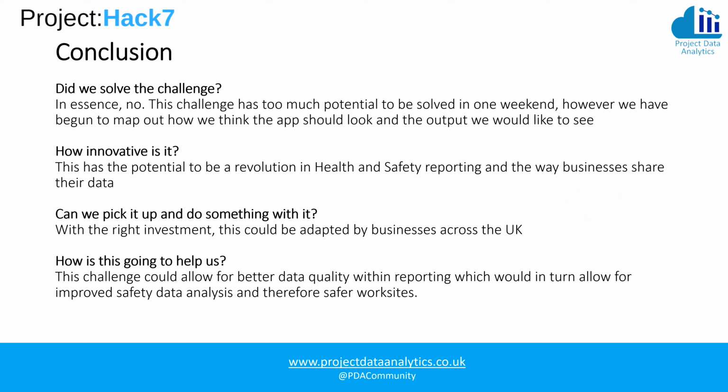Regarding whether we solved the challenge, we realise a weekend is not long enough to fully succeed as there is too much potential, but we have successfully mapped out the start of a possible output. Employee engagement is critical to improving health and safety on site, and innovative data reporting and analysis has the potential to be a revolution in the way data is used. Further work and development, as discussed, could really accelerate the output of this challenge into being something really useful for many businesses and with the right investment. Overall, this project could be fundamental for improving safety and reporting methods, and it'd be really exciting to see where this goes.